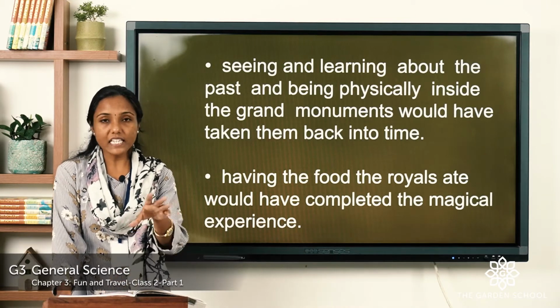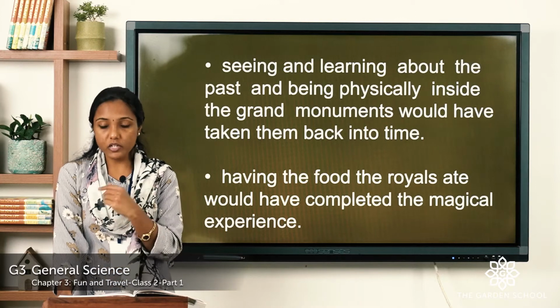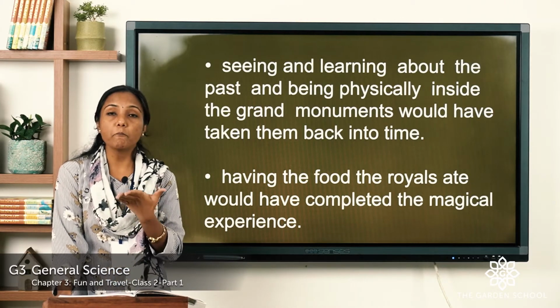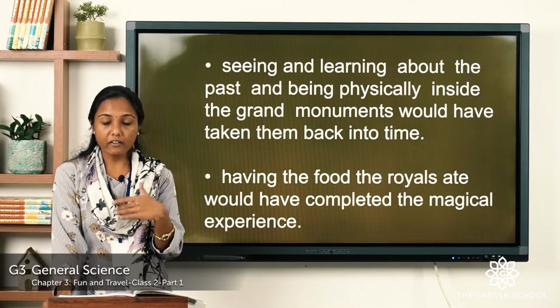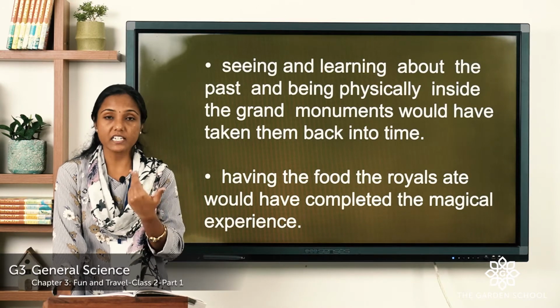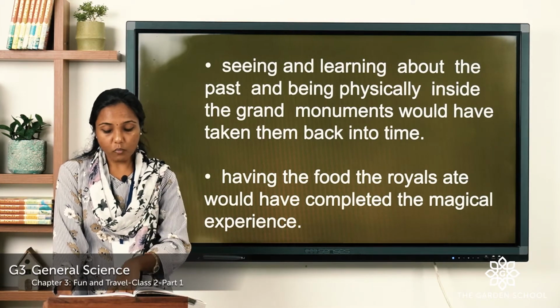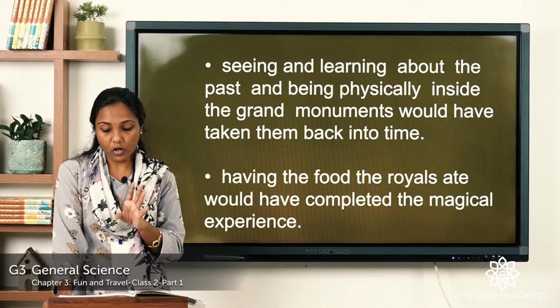So here you can see, children, tick the things that you should do, and you have to cross out those things that you should not do when you are visiting an important palace or a monument. Whenever you are visiting a new place and you are visiting some new palace or monuments like that, what things you need to follow, and what things you should not do.